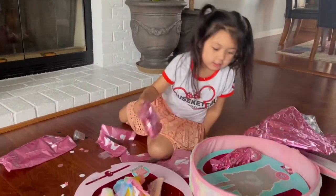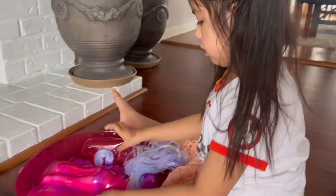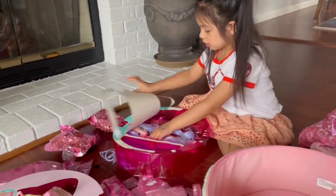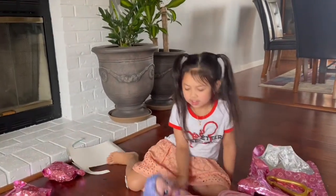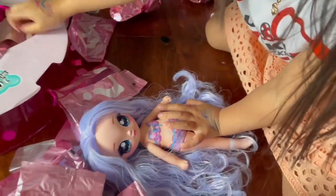Okay, now let's start. Oh my gosh. Is this our doll? This is our doll, folks. I can't do it. His hair. It's like so long. Like, how is it so long? How is it so beautiful?